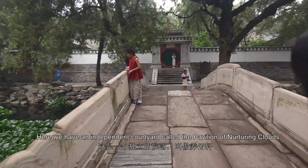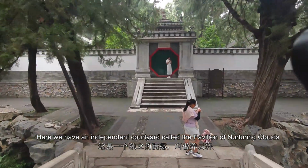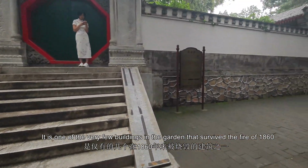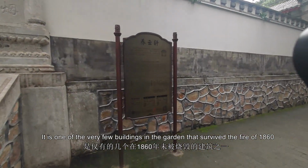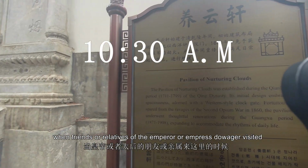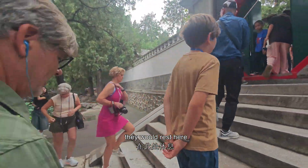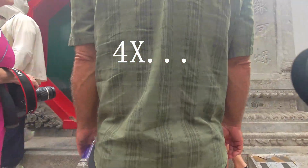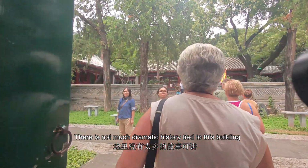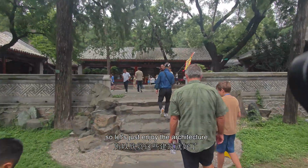Here we have an independent courtyard called the Pavilion of Nurturing Clouds. It's one of the very few buildings in the garden that survived the fire of 1860. It served as guest rooms. When friends or relatives of the emperor or empress dowager visited, they would rest here. There is not much dramatic history tied to this building, so let's just enjoy the architecture.